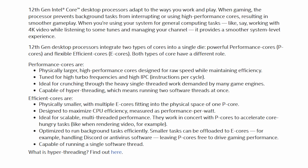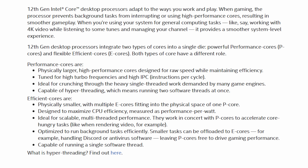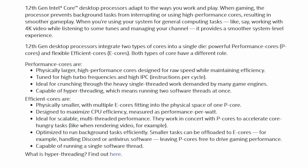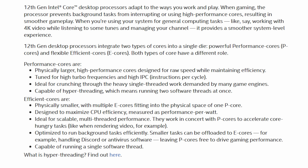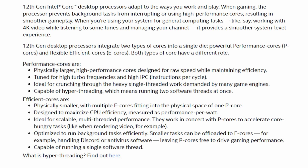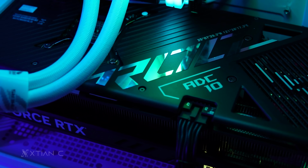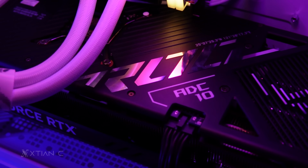And then on the background, either nagpapatugtog ka, naka-idle, or simpleng web browsing, and any other background tasks will be handled naman by the E cores since hindi ganun kabigat yung need na resources nito. And dahil F variant ito, wala itong built-in graphics or integrated GPU. So need natin ng discrete graphics card to pair with this.